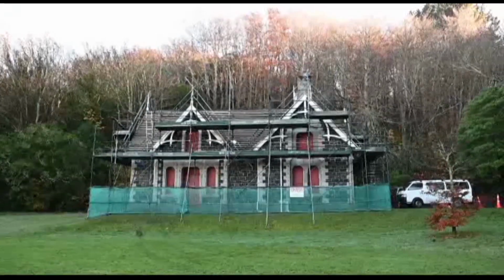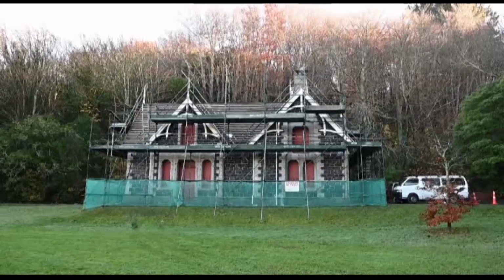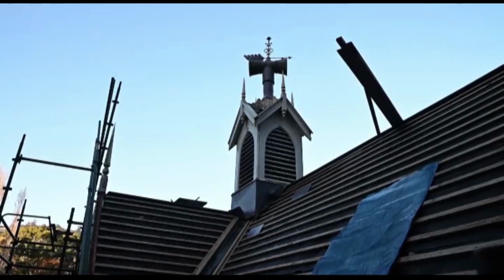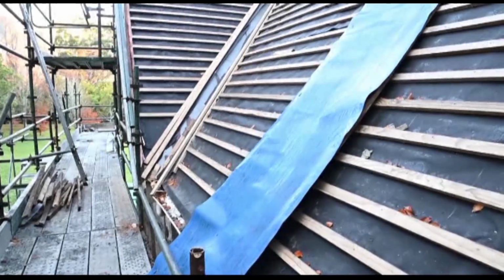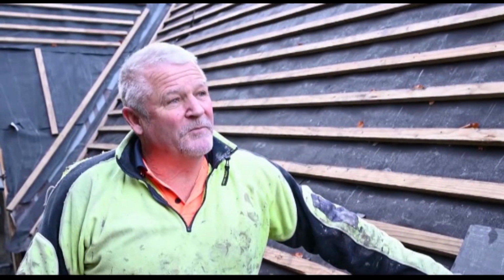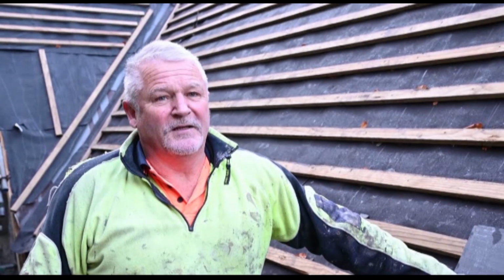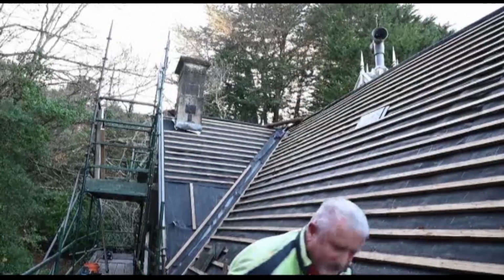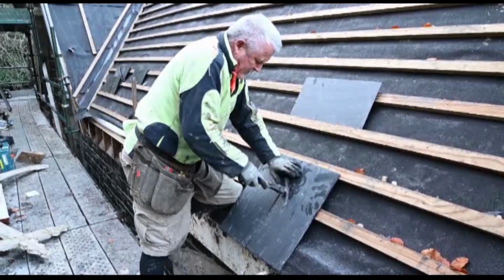The stables is a historic Category 1 building dating back to the 1870s, and Megan says there are signs the roof has undergone previous repairs since it was first built 150 years ago. It's had something done to it within the last 50 years. Just looking at the nails that have come off, they're not 120 years old. You can tell from the old nails.